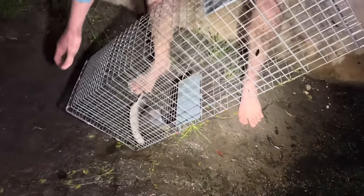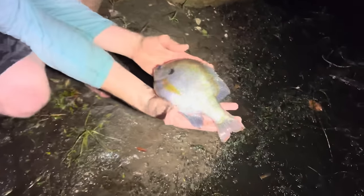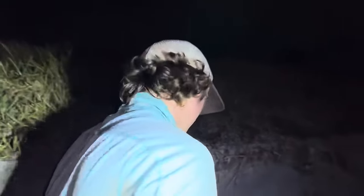Look at the size of him compared to the bait. He is greedy. Yeah, seriously, bro. Get realistic. Dude. Wow. Look at the size of that bluegill. That's insane, you guys. That's the biggest one I've ever seen. Comment down below if you've seen them that big. Wow, there's some crazy stuff in this freaking tunnel, dude.